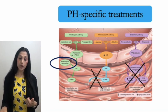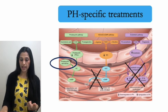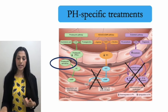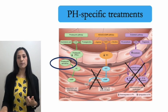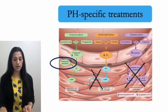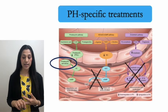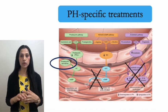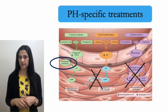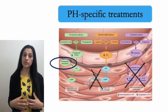And then if we could, we would want to increase or activate the nitric oxide pathway by using a medication that comes under phosphodiesterase 5 inhibitor category. And I'll tell you a little bit more about that. Among these, for endothelin antagonist and prostacyclin analogs, there are no clinical trials in naturally occurring disease in dogs. Those two classes of medication are more commonly used in human medicine.